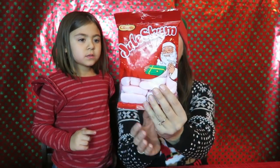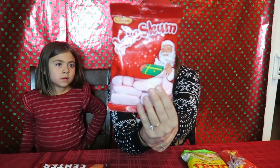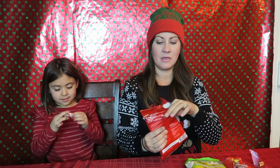All right, next up. This is what I picked. It's called Jewel scum. That looks like marshmallows. Is it gummy marshmallows? It feels like marshmallow. You know what it feels like? Those orange peanuts that we have here. Hey, what are they called? It does smell good. Ready? Smell it. Let's eat it. Mmm, fruity tutti.